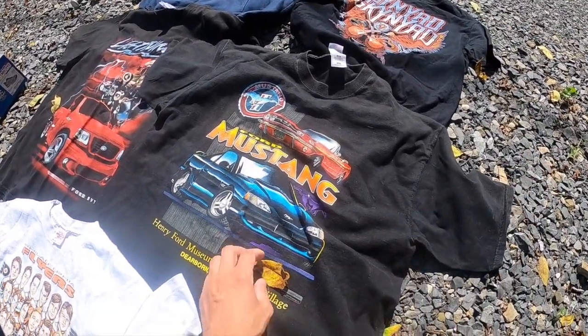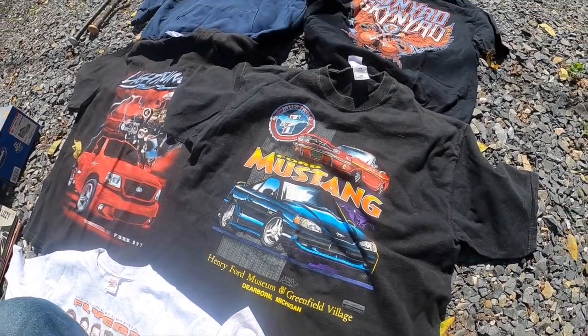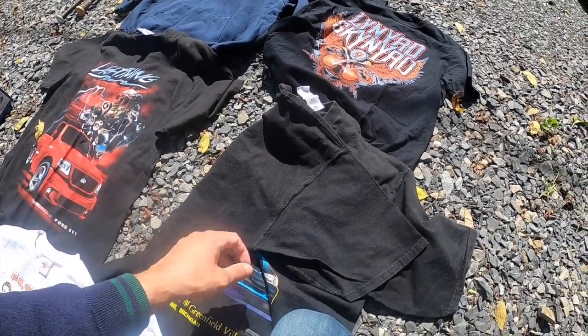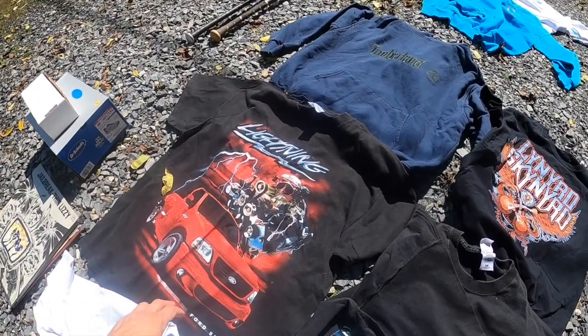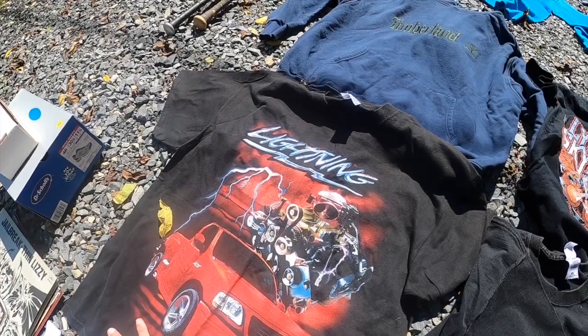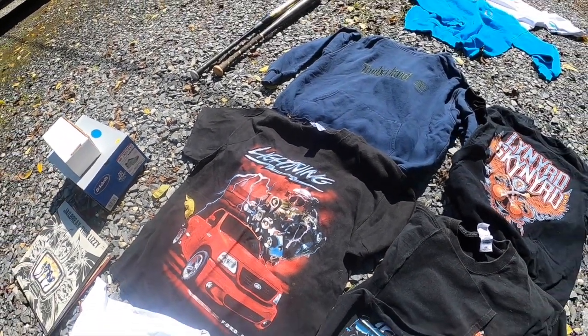Ford Mustang. This is from the Henry Ford Museum, Michigan. I used to always pick these up at thrift stores. They kind of went out of style. I don't know where they went, but there used to be a ton of these kind of shirts at thrift stores around here. This one, I guess, is for the Ford truck. It was an F-150, the Ford Lightning. It was kind of like a sub-series. Just an all-around cool graphic on that.